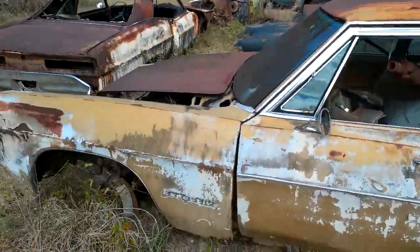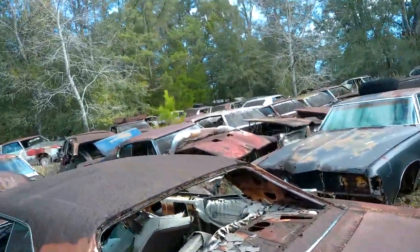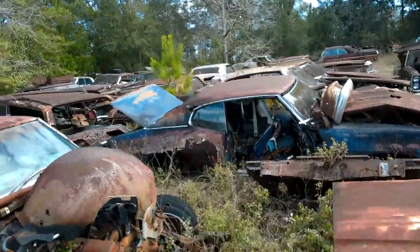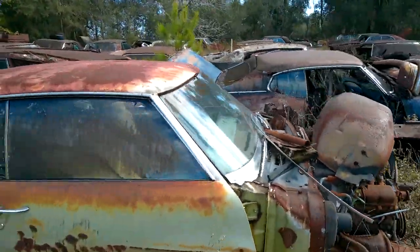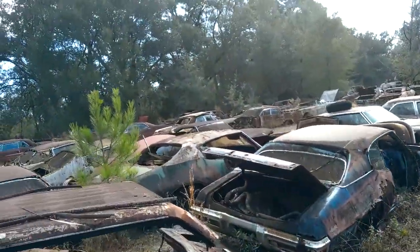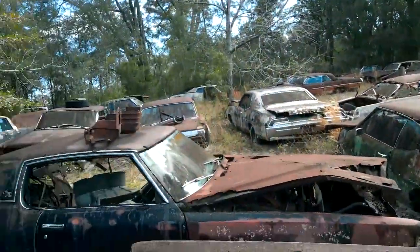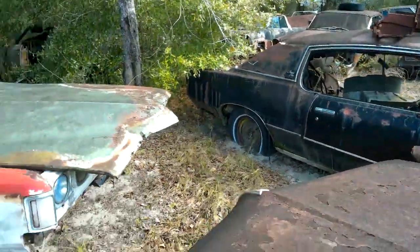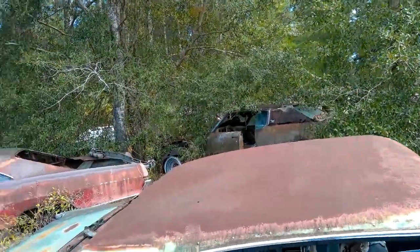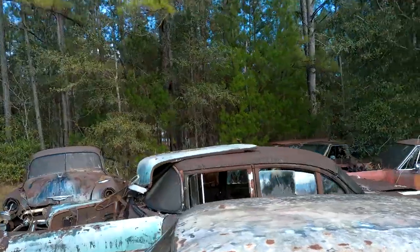Let's see what else we have here. An Executive. Grand Ams. That looks like it might be some GTOs lined up over there. Another Pontiac Le Mans or a GTO. Pontiac Le Mans, Le Mans. Another Pontiac Le Mans. Another Grand Prix, from the early 70s, late 60s. Just a lot of Pontiacs everywhere you look.